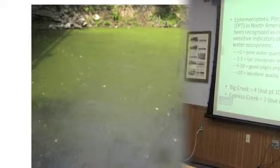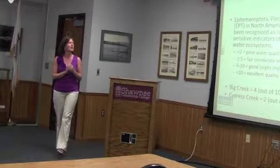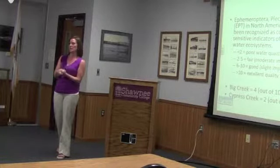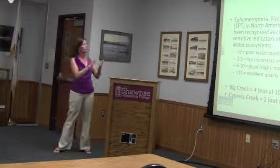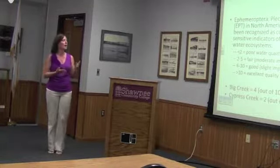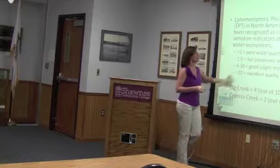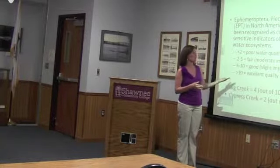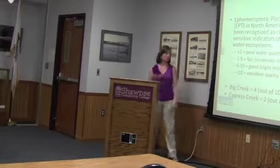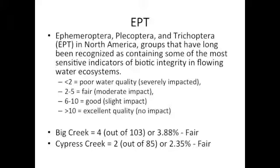So first thing I looked at was EPT, and I'm not even going to attempt to try to say those. These are three groups that have been recognized as containing some of the most sensitive indicators. Out of your sample size, you count the species that belong to these groups, and then you can just calculate a percent. And what I found with Big Creek, we had four that went from this out of my 103, so that gave me a fair rating. And then Cypress Creek, there were two out of only 85, which also fell into the fair range. However, Big Creek did have twice as many, so you can look at that statistic too. It had twice as many in this category.